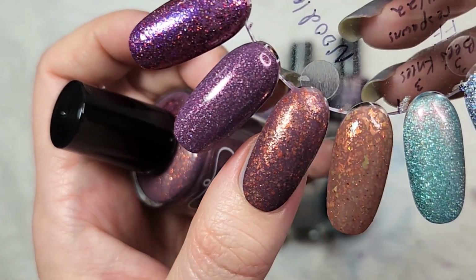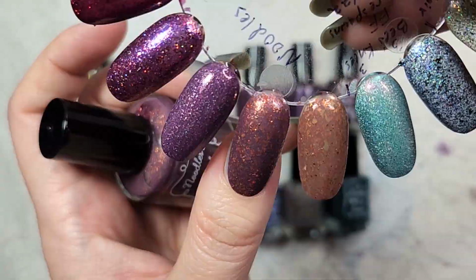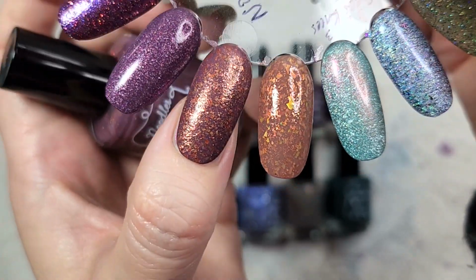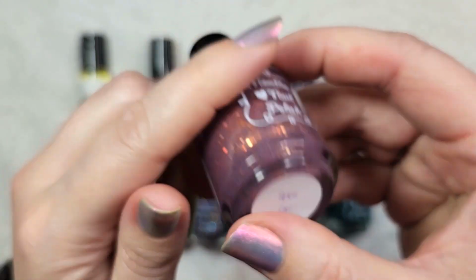This is it in 2 coats. Again, love this on the nail. This is such a beautiful, cozy fall look. She's very, very good about creating these mixes of glitters in Crowleys. So this is a beautiful one, definitely nice in 2 coats. So that one was Spice Girl.